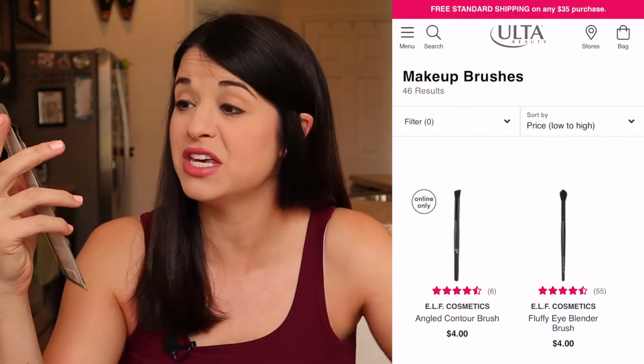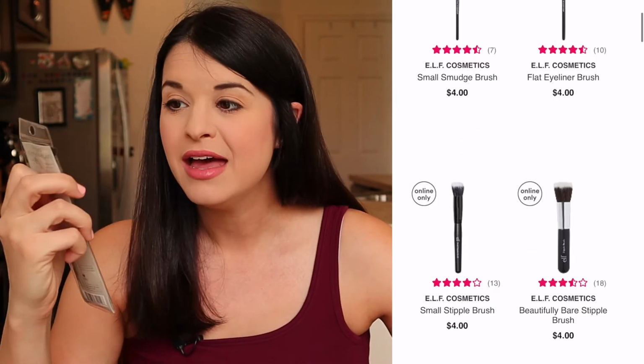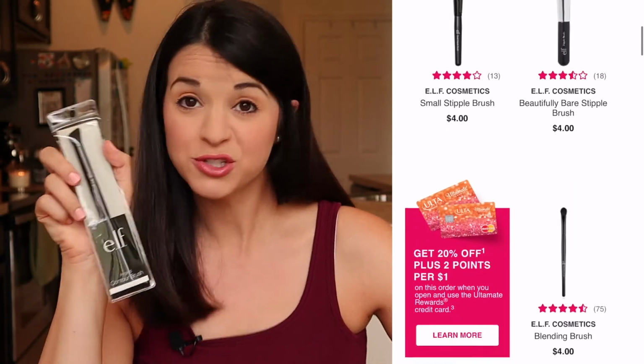Back to the cosmetics. So they had a really nice cosmetics aisle in my opinion, and there were a lot of different makeup brushes. So they sell some e.l.f. brand and some other ones, and I was looking these up and these could be anywhere from like $2 to $10 depending on where you get them. So I got this angled contour brush, which I'm excited to try out, and it's just nice to try something out where you're just paying $1 for it just to see.